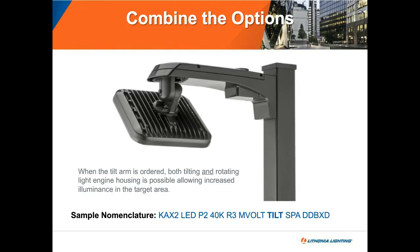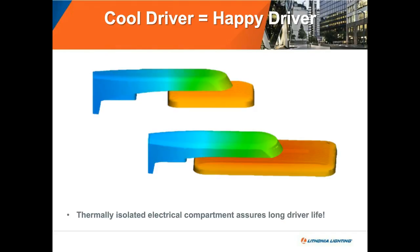Cool driver is happy driver, right? So you see this heat map. You've got a thermally isolated electrical compartment. Certainly when we were thinking about the early days of LED, the driver was the area that we were most concerned about, and heat and drivers are not best friends. But cool drivers are, so you can see that that thermally isolated compartment does assure that long driver life, which translates into long system life, which is what we care about.